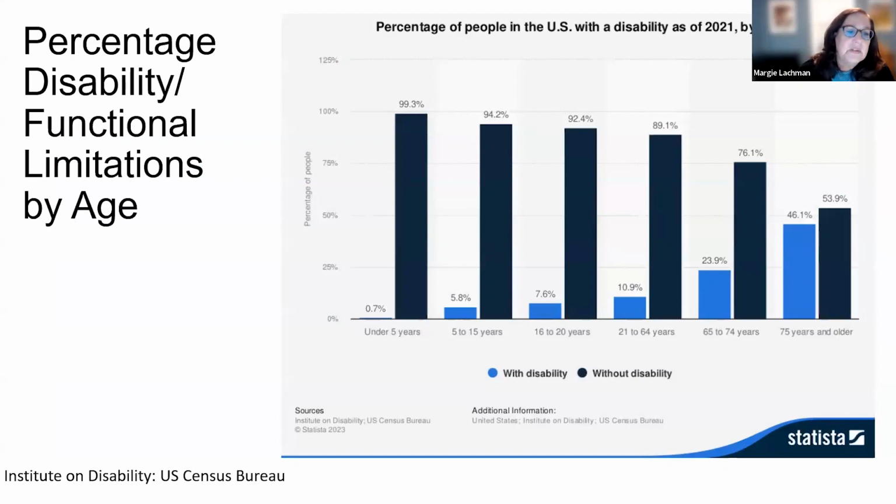Unfortunately, a large percentage of older adults have disabilities or functional limitations. And if you look at the bars on the right-hand side of the graph, especially the light blue bars, which show the percentage with disability, for those 65 to 74, almost a quarter, 24%, have at least one disability or functional limitation. And if we look at those over the age of 75, close to half, or 46%, have at least one disability or functional limitation.